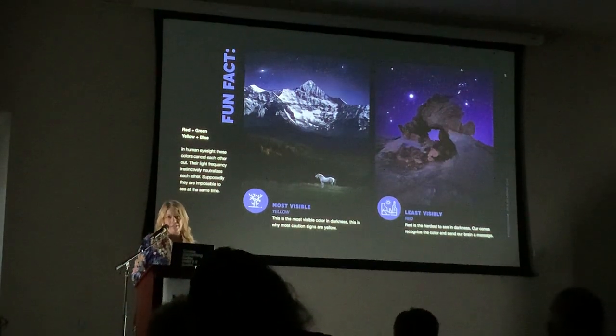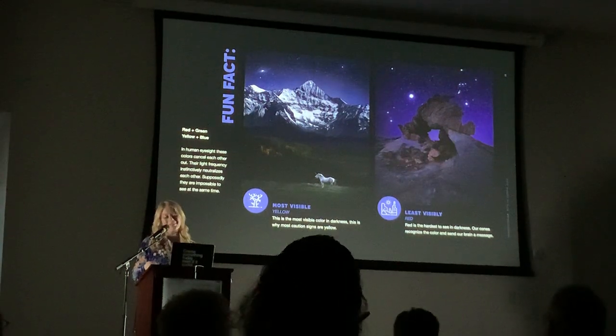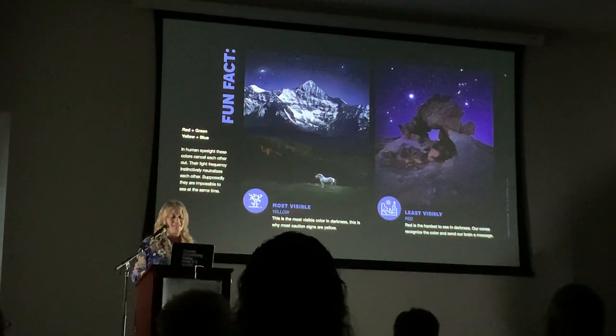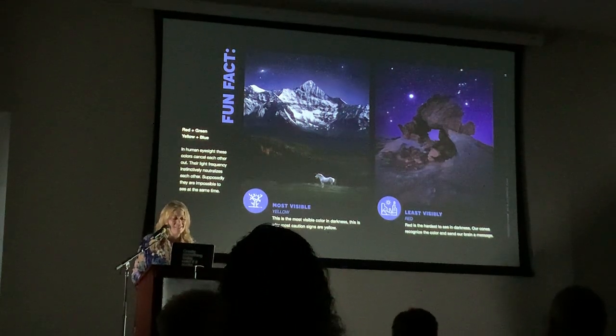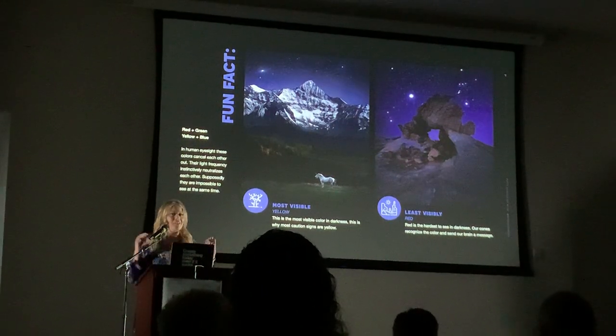And then a fun fact, and I don't know if this is true or not, I just came across it in my research. Red plus green and yellow plus blue. In human eyesight, these colors cancel each other out and their light frequency instinctively neutralizes each other. So supposedly, they are impossible to be seen together in terms of light color, not reflected.